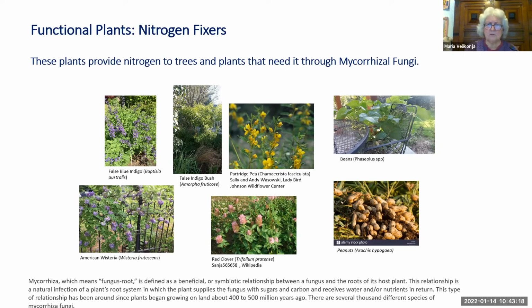If you have a small garden, these are plants that are very suitable for a small garden. From the top, going clockwise, false blue indigo, and then there's a partridge pea, which is normally an annual. You might have to replant that every year. It depends on whether you have a microclimate or not. Beans are very good nitrogen fixers, but you'll have to replant those every year.